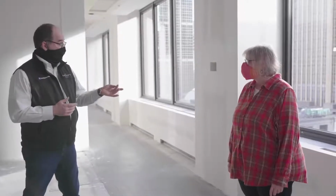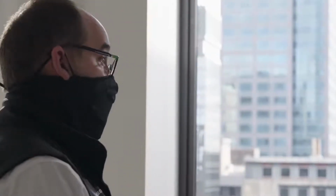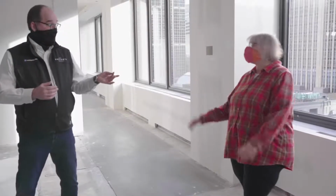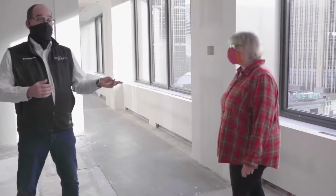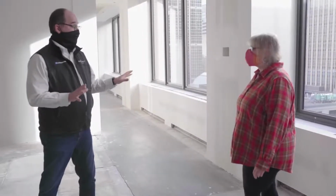I would love to see what one of the spaces looks like. Well, we can take a look at a couple of different things. I'd like to show you the 4th floor restrooms, the Art Deco restroom. Everyone wants to see the Art Deco bathroom, me included. We can go see 5th floor, which has not been leased yet, but is trimmed and ready. Great. And we can see a spec space. That would be great. Let's do it.